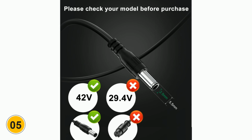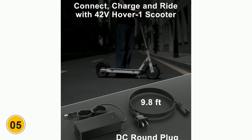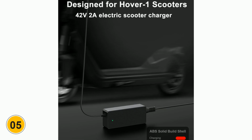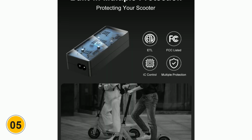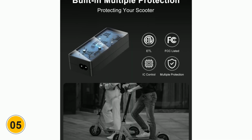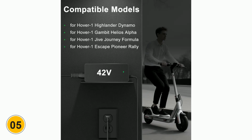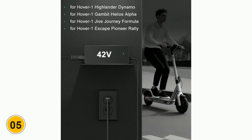However, some users mentioned that it's not compatible with all Hover One models, particularly those requiring 29.4V chargers. Here's the thing. As long as you check compatibility before buying, this isn't a deal breaker for most users. This is perfect for you if you own a compatible Hover One scooter and need a reliable charger. Skip this if you have a different brand or model. At $25.99, it's a great value for keeping your scooter charged and ready to go.